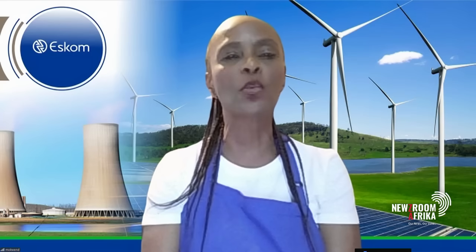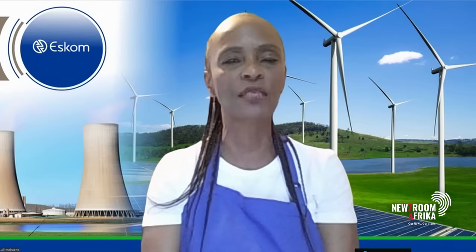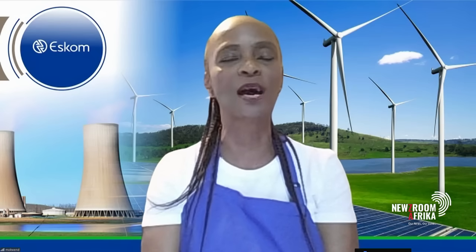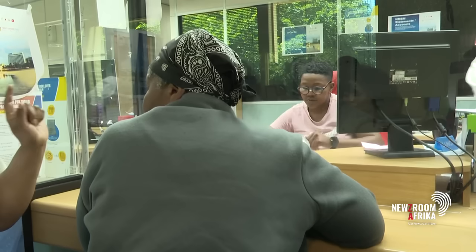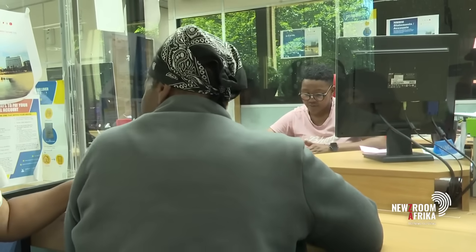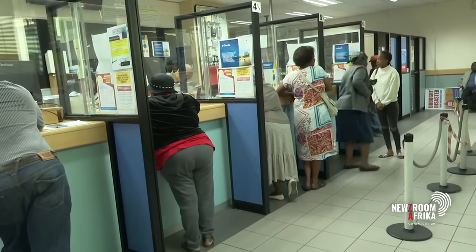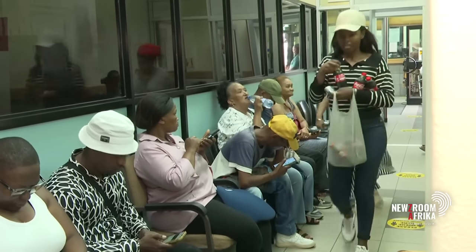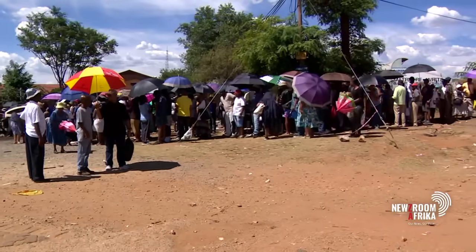What we have seen as well is that some of our customers, or most actually, do not know their meters and don't have their meters. Those are the ones we are addressing and taking their details. However, once you have gone to a legal vendor and bought your credit token, don't come back to Eskom offices tomorrow. So that's the message. Today and tomorrow, go and buy as a zero buyer, meaning you haven't been buying from Eskom for a long period.